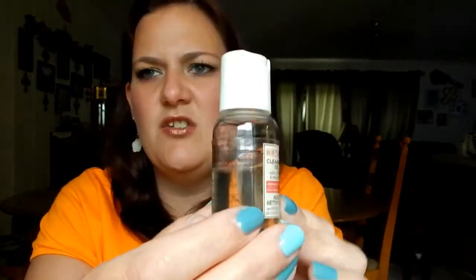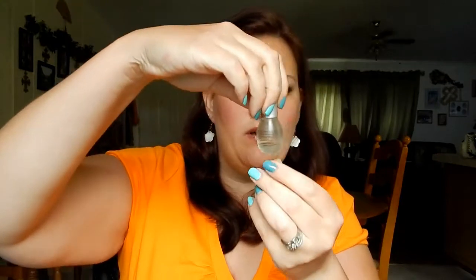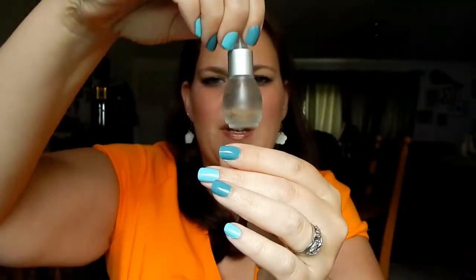I didn't use this as much this week because I didn't use makeup. I went barefaced a lot this week. Then I have this other cleansing oil, this Biosense Nourisher Rose Face Oil. There's where my progress line is. I used it, but not enough to draw another line.